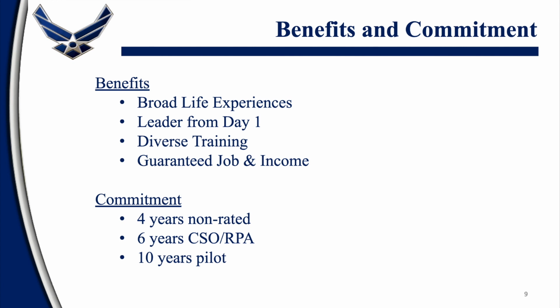If you're worried about looking for a job coming out of college right away, this is a great way to go. If you want to be a civil engineer, join ROTC, try to get a scholarship, get your school paid for, and then most likely the Air Force will put you as a civil engineer and you'll have a job and an income straight out of college.